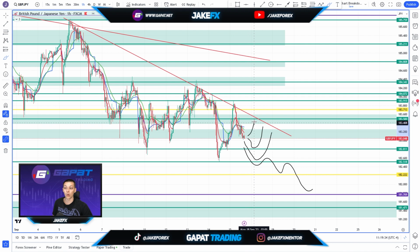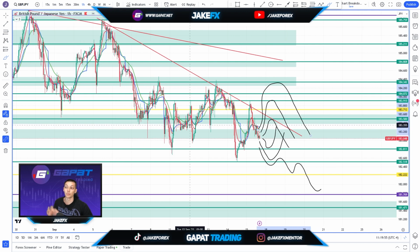If price goes long, I can see it reacting short at the 183.50 and around where the trend line is to go and test the lows. If it comes up again higher, I can see it coming into the 183.90 to 184 area to go short. And then again, if it comes higher, retest here. And then the main area for the longs where I'm switching back into a long mindset is if we break above this 183.30 to 40, let's call it.